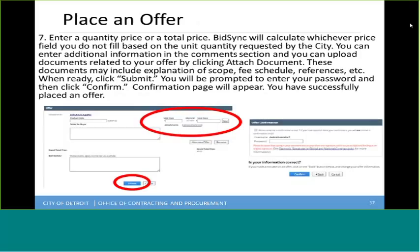So if we put $2 as our unit price in this first unit price box, the total price would automatically be calculated, multiplied by the 9 for quantity, so we'll get 18.